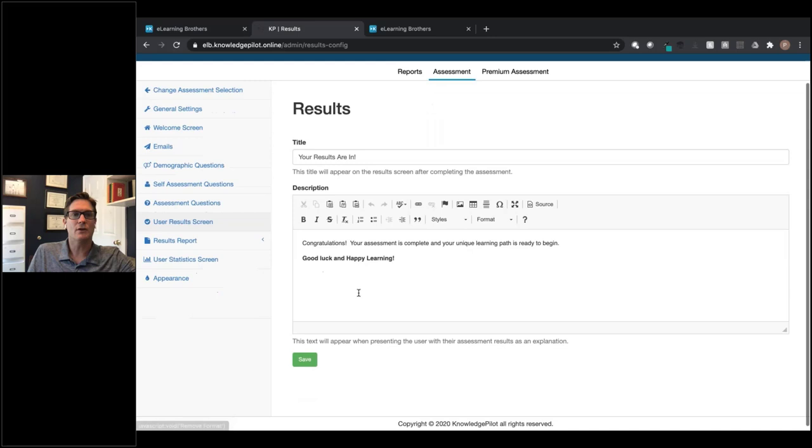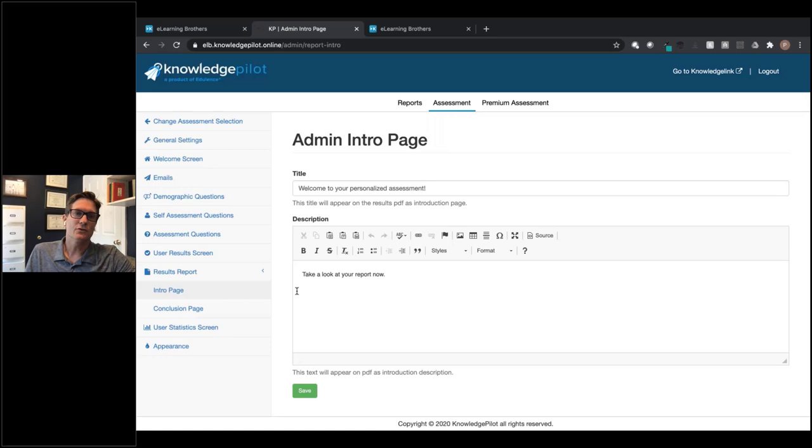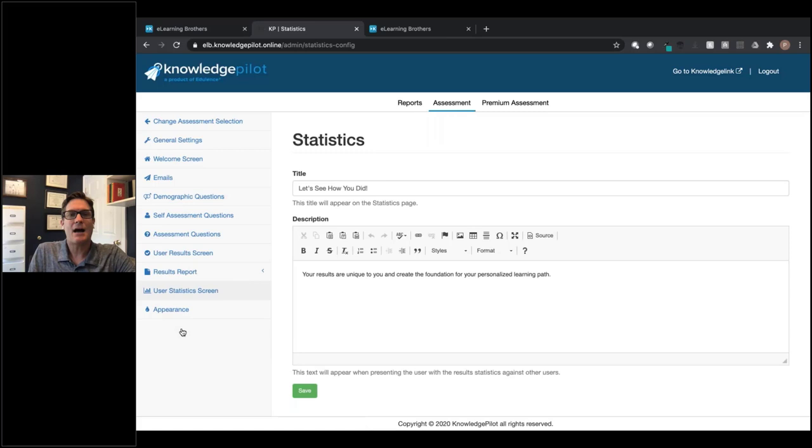So like I said, you get a beautiful looking PDF that gives you all the information that's in the online version, but in a nice condensed PDF branded for them. You control that messaging in there as well. So you can control the intro, you can control the conclusion, and everything else is pre-populated based on the questions and answers they answered, the categories of data that they failed or passed, and then that's all included in here. And then your user statistics page, how people actually got the results on the end page, you control what that says as well. So again, a lot of things you can do here.